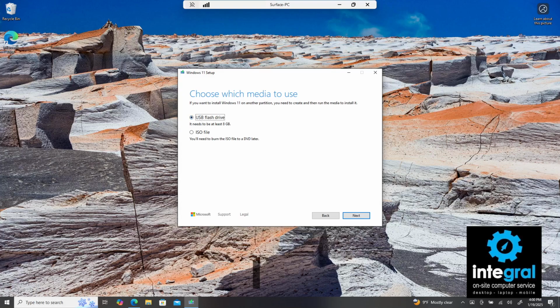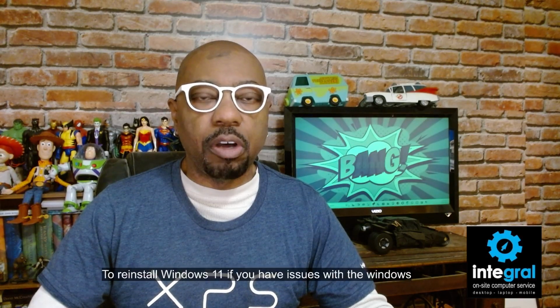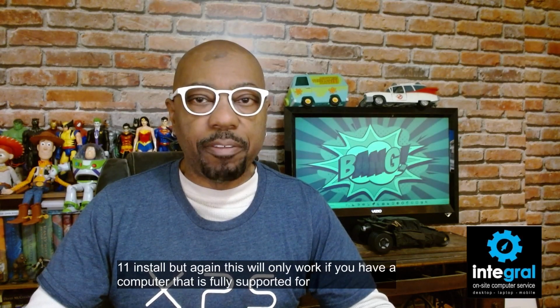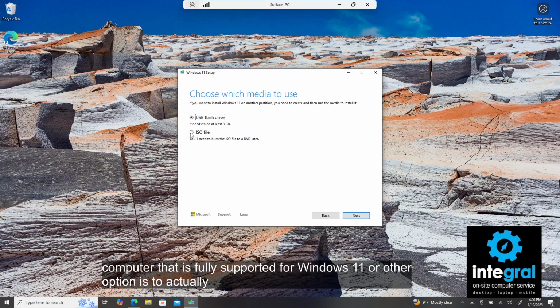And if you have a supported Windows 11 computer, this is an excellent thing to do because it allows you to have a bootable USB drive that will allow you to reinstall Windows 11 if you have issues with the Windows 11 install. But again, this will only work if you have a computer that is fully supported for Windows 11. Our other option is to actually download the ISO file.